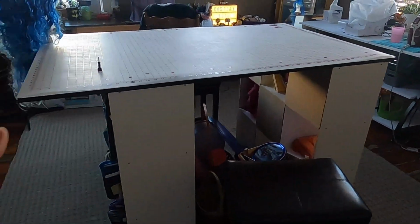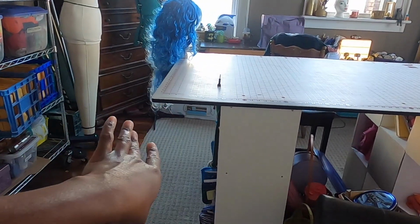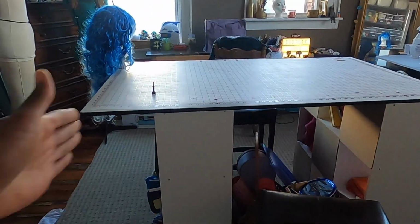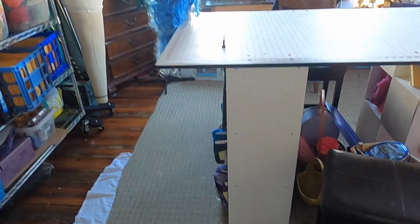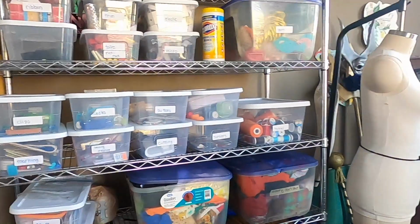And then I'll show you, when he made the table, he made it so that I could sit where I told him I wanted to sit. I wanted to sit on this side and be able to sit in the middle. So he made it so that I could sit over here and in the middle on either side. Now, let's go to the sewing shelf.